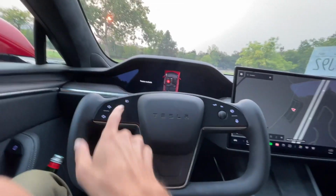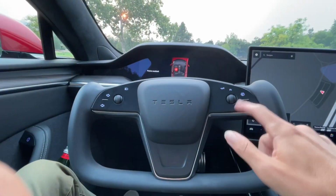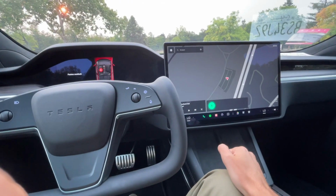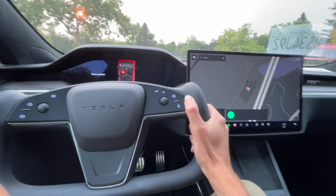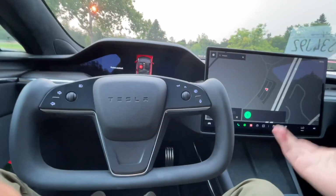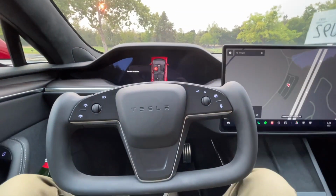And you can do the same thing with the lights, the horn, the speed, the windshield wipers, and voice control. So you can say a command and it will do, whatever. I'm not really a huge fan of voice command, regardless of the context, whether it's in a car or on a phone. It's just never really worked out for me.